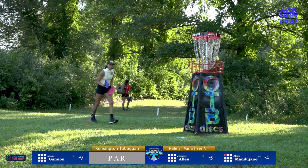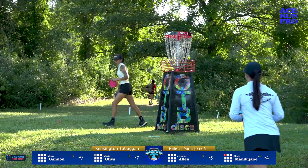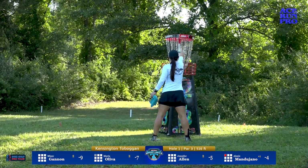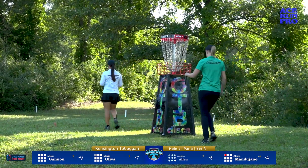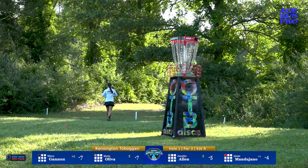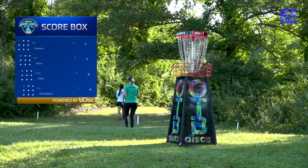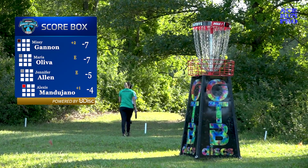Maria in for her par. Maria had a strong putting day yesterday, which we also got to see on the coverage. Allen in for par. Missy Gannon will take a double bogey, scoring a 5 here on hole 1. There were no birdies on hole 1 today. 0 birdies on hole 1.